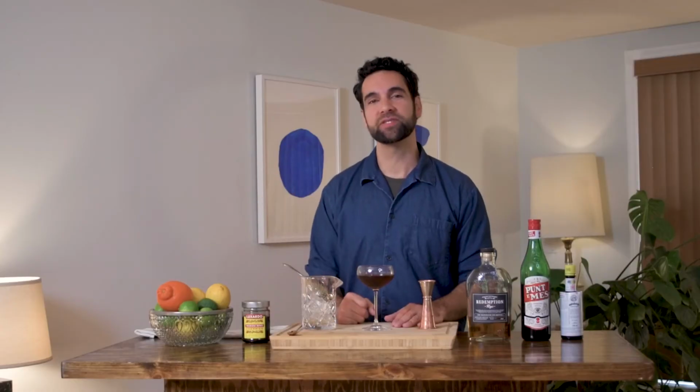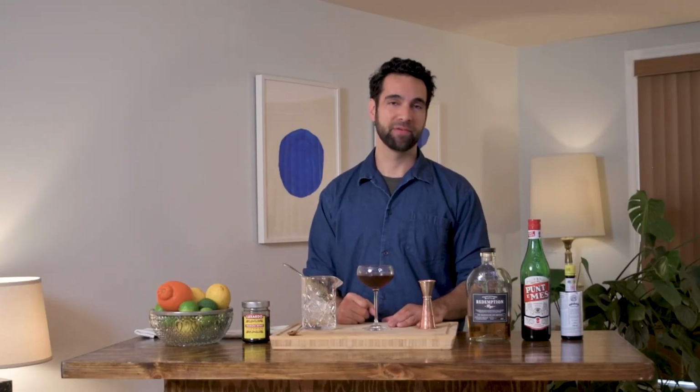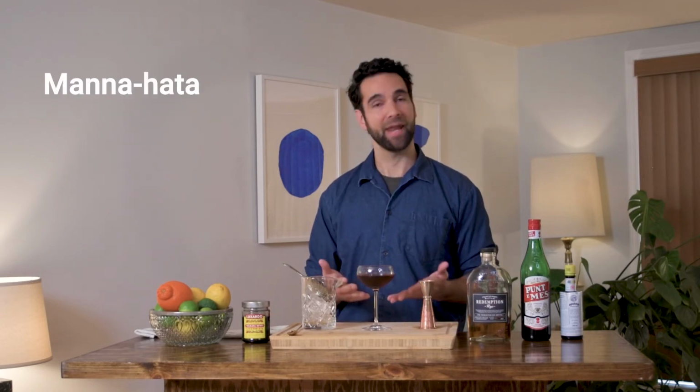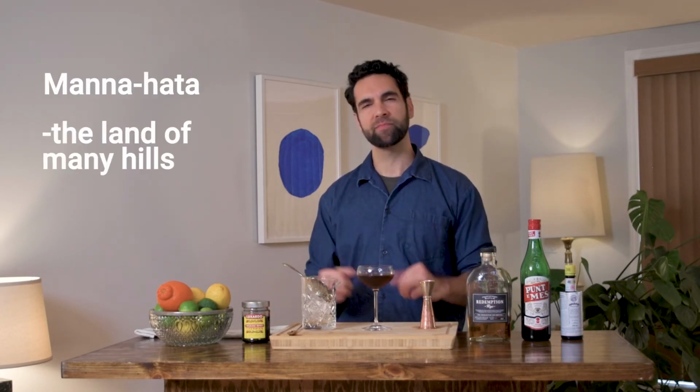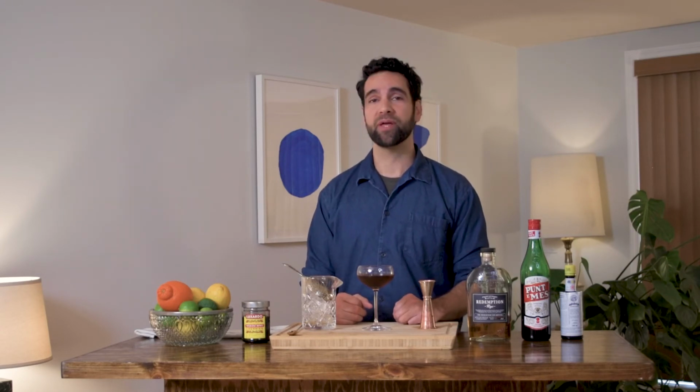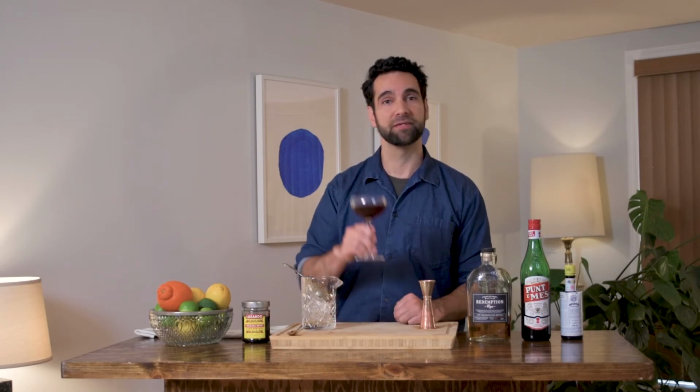With ingredients from all over the world, just like the Big Apple itself, the Manhattan proves that diversity is the key to greatness. Oh wait, one more fun fact. The only indigenous thing about the Manhattan is its name. From the Lenape people whose land this city is built on, we get the name Mannahatta, which either means the land of many hills or the place where there is wood that is good for bows. The Lenape are the past, present, and future keepers of this land, and I will raise this cocktail to them.